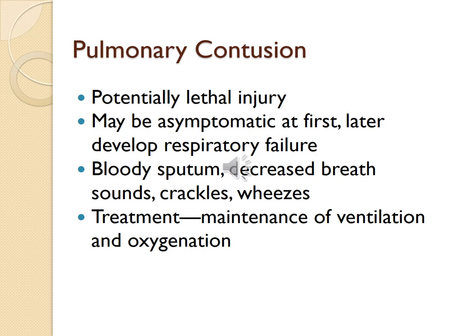Pulmonary contusion. A potentially lethal injury, it is a common chest injury and occurs most often with injuries caused by rapid deceleration during car crashes. After a contusion, respiratory failure develops over time rather than immediately. Hemorrhage and edema occur in between the alveoli, reducing both lung movement and the area available for gas exchange. The patient becomes hypoxemic and dyspneic. The bronchial mucosa is irritated and secretions will increase. Patients may be asymptomatic at first and can later develop respiratory failure.